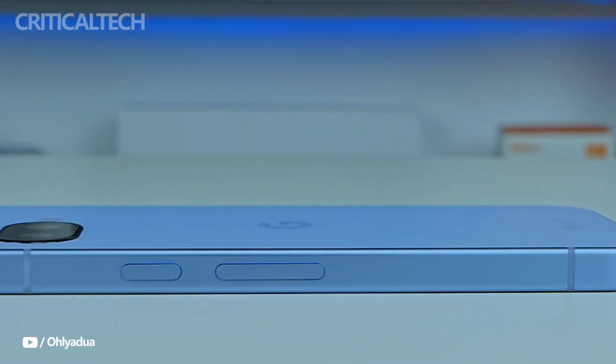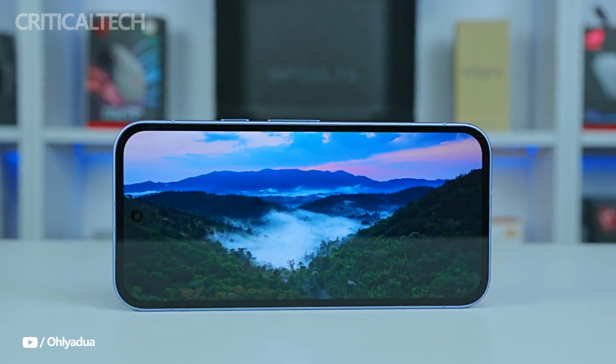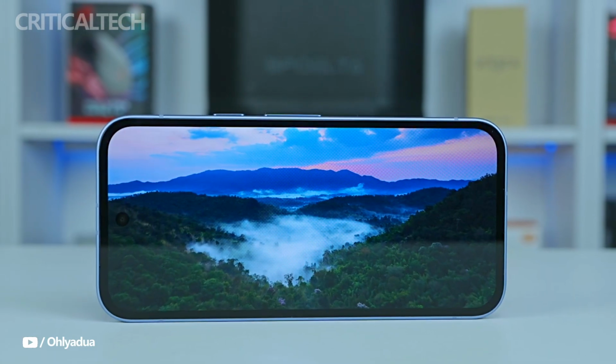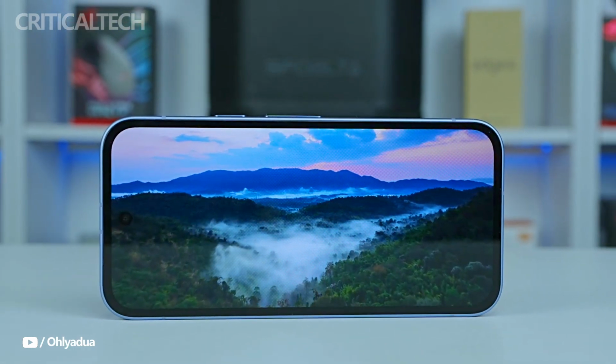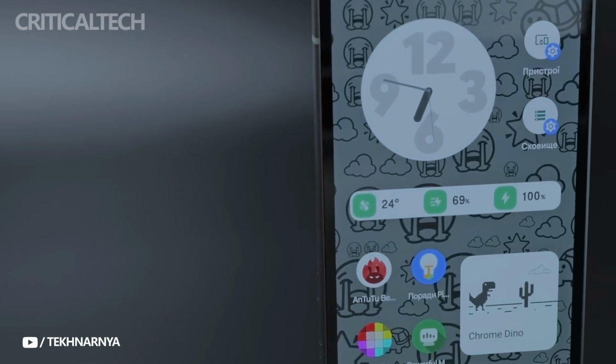Overall, the Google Pixel 9a is a compelling mid-range smartphone that combines a modern design, powerful performance, advanced camera capabilities, and long-term software support. It represents a strong offering in its price segment, making it an attractive choice for users seeking a reliable and feature-rich device.